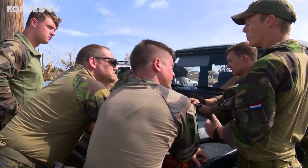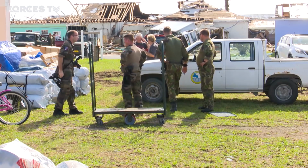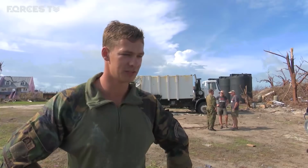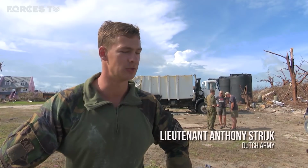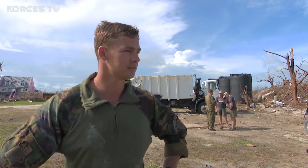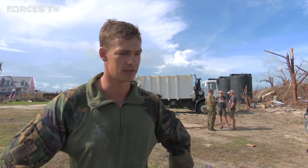Dutch military personnel joined the relief effort, taking over from RFA Mounts Bay. But it's an international effort. We're focusing now on the bridge. They were not able to build a bridge. They did not have the equipment for it. We arranged a local contractor with heavy machines, and now we are making a bypass.